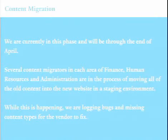So right now we're in content migration. And it will continue through the end of April. There are several people working to help move the old websites into the new website. And while we do this, we're in constant contact with the vendor in terms of questions that we might have. Sometimes things come up, such as features that might be missing that we didn't realize, or bugs that need to be fixed, or just style issues that we're having.